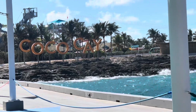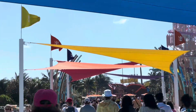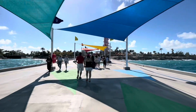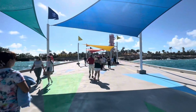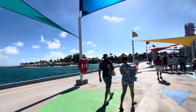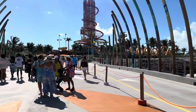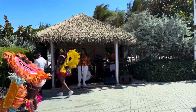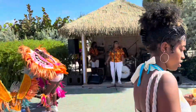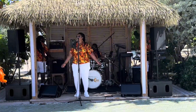So next up is Perfect Day at CocoCay, which is Royal Caribbean's private island. I did not look too much into things prior to arriving just because I knew that it would be completely different from Nassau in terms of, it's their private island. So the vibes are totally different. I went in with the mindset of this is going to be our beach/ocean day. We're not really going to do too much. So we didn't book jet skiing or cabanas or anything like that.